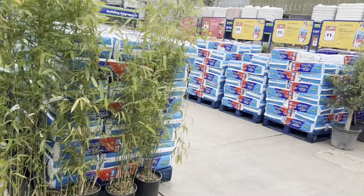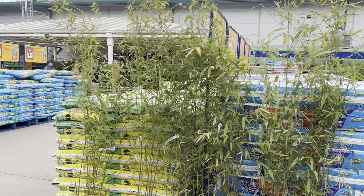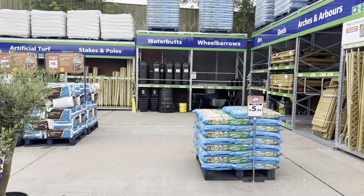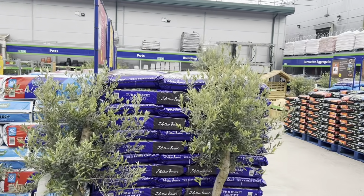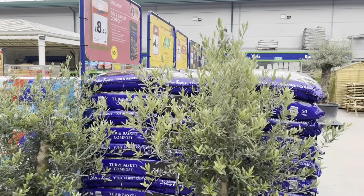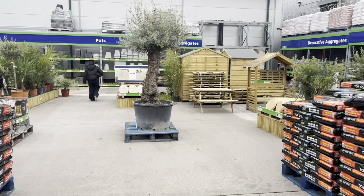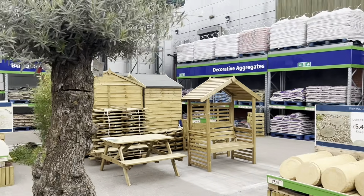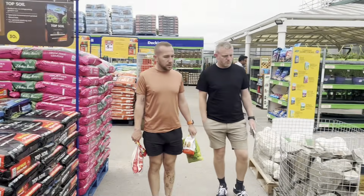Yep. And more olives over there as well. So, big old garden centre. As is the case with many of the B&M garden centres, it's mostly things that aren't alive. I don't mean dead plants, although that is the case in some garden centres, as you saw from the Accrington video. But it's sheds and benches and topsoil in pots and fence panels and things like that.